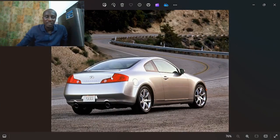So this is the rear view of the G35 coupe. In other words, I think the coupe looks better for the G35. The G35 coupe, both the front and the rear view, looks better than the saloon. That's my own opinion on this. This is an opinion, not a fact. Both of them look very good.